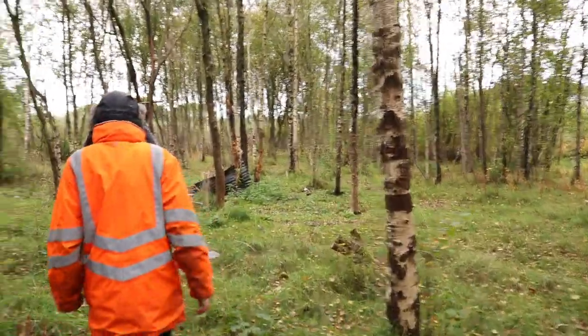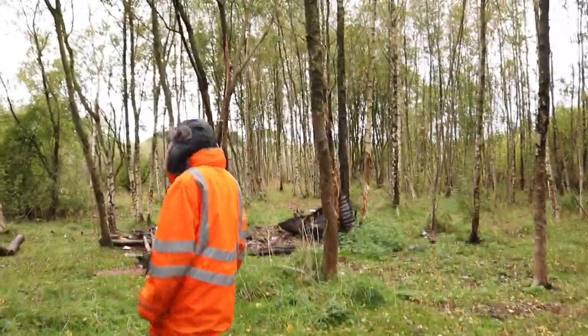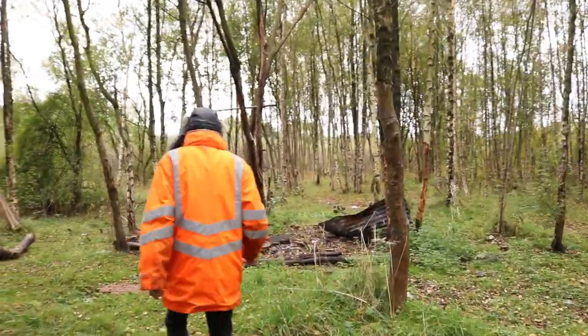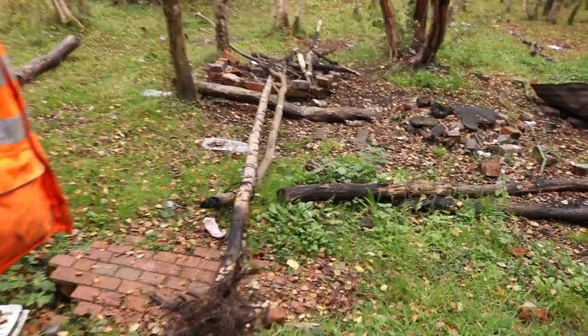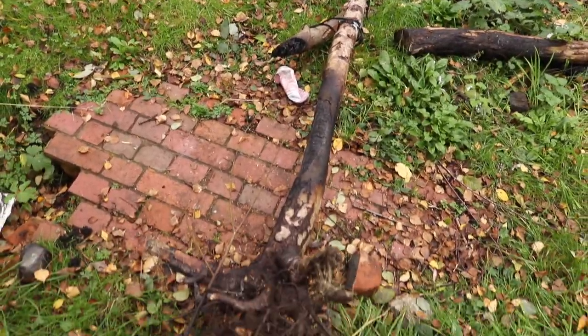But you can't tell, there's nothing, apart from bits of brick all being turned up. Oh, here you go, look at this, a wall what's fallen over. Not all bricks, and they've used the old railway bricks as fires.